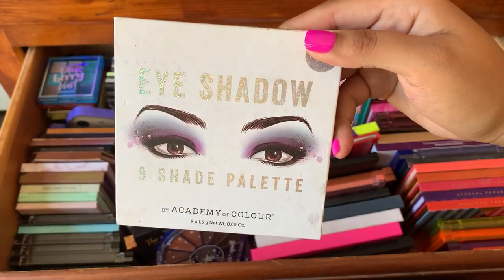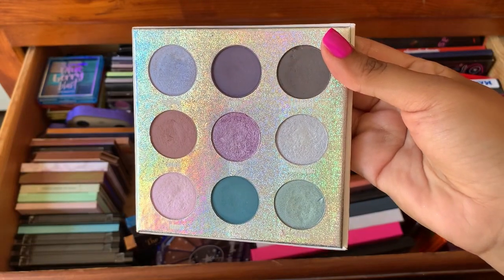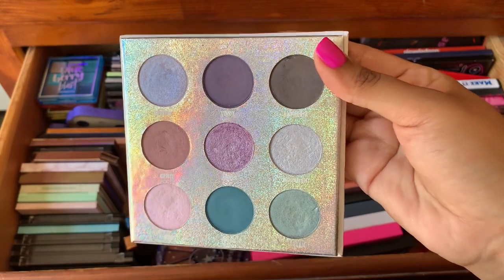This is the Academy of Color eyeshadow palette. This is a prismatic one. I did purchase this a long time ago because it reminded me of a Kylie Cosmetics palette, but honestly I don't reach for this anymore, so I am going to declutter it.